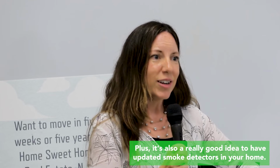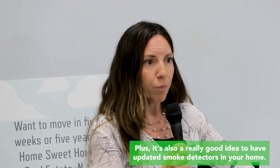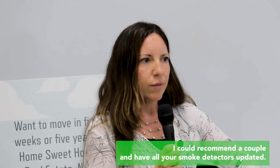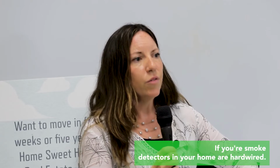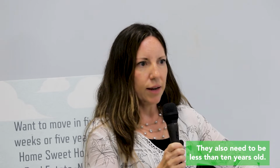Plus, it's also a really good idea to have updated smoke detectors in your home. There are companies that do it. You could go online, or if you give me a call, I could recommend a couple, and have all your smoke detectors updated. They need to be less than 10 years old. If your smoke detectors in your home are hardwired, they also need to be less than 10 years old.